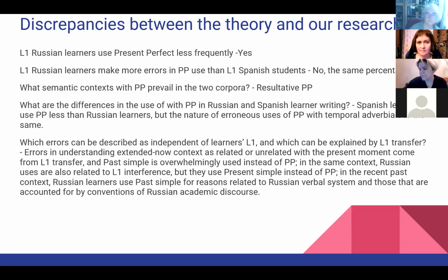As I said, this past participle, one verb, one word predicate with past participle in Russian. And by the conventions of Russian academic discourse. What I mean by that is that in Russian academic discourse you can say "в 14 году происходит то-то и то-то, после чего было много того-то, того-то." And because in Russian academic discourse you can combine the uses of present tenses with the uses of past tenses, this is transferred into the uses of present perfect in English.